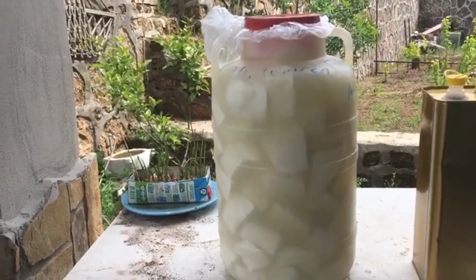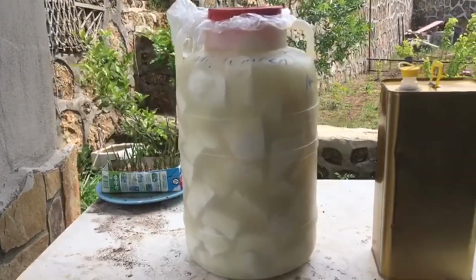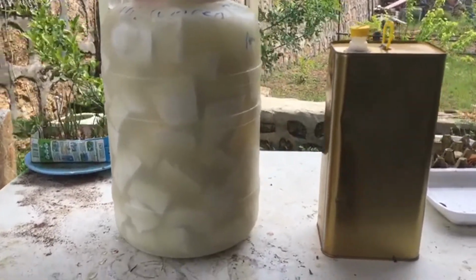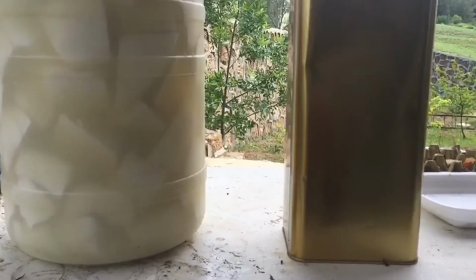And as promised, here's the container of cheese that my husband brought home recently. So this is a container of 25 kilograms of cheese, and just for reference, the tin of olive oil beside it is 5 liters.